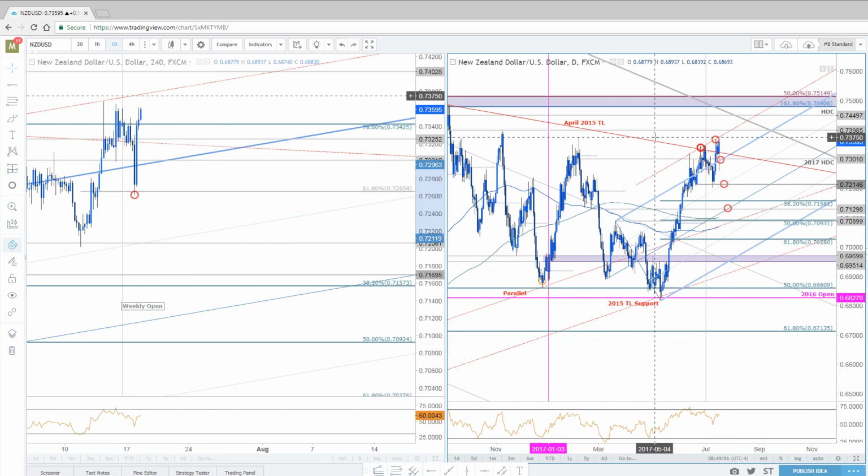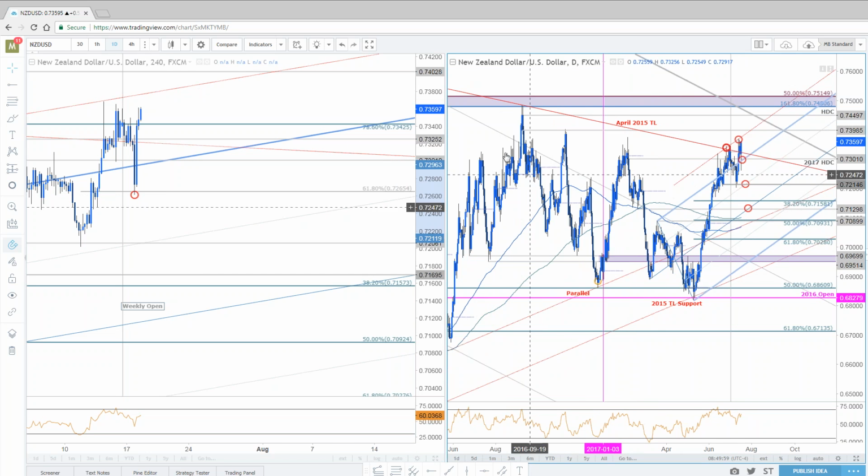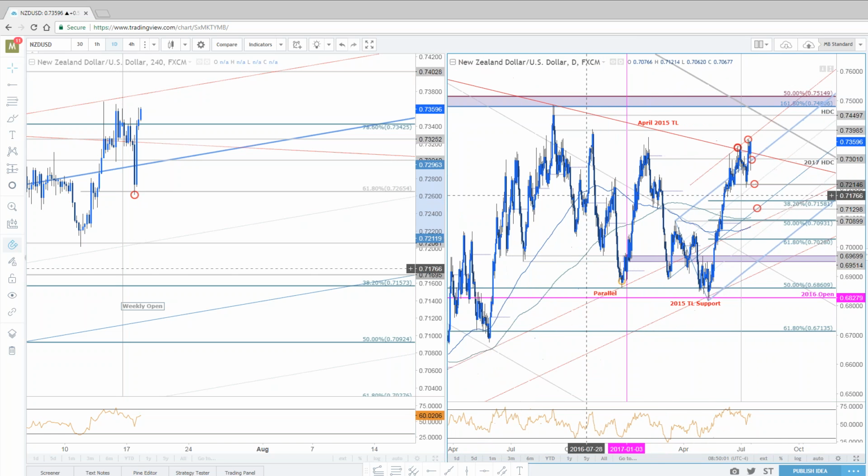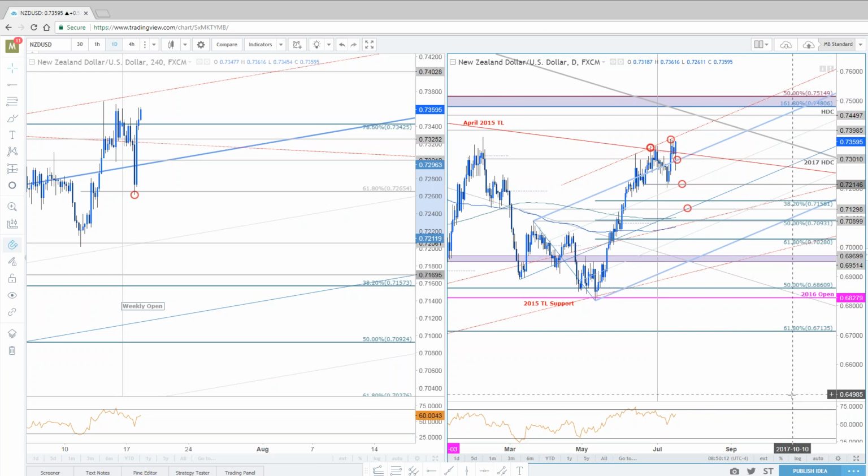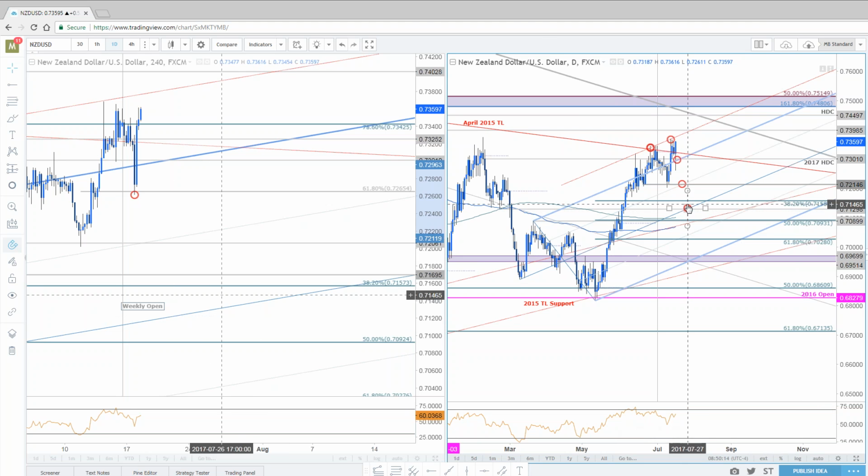Next topside target would be like 73.98. That's the high day reversal close, or actually just the reversal day close for September of last year. Questions on Kiwi?